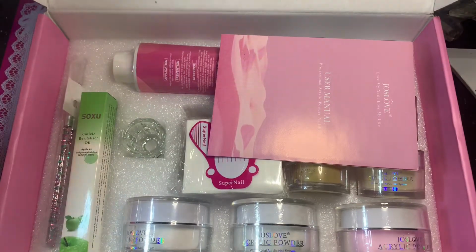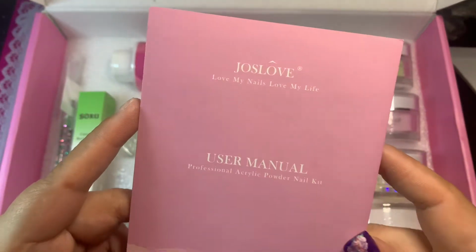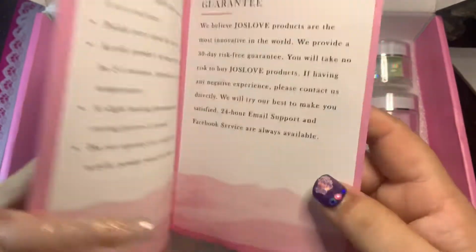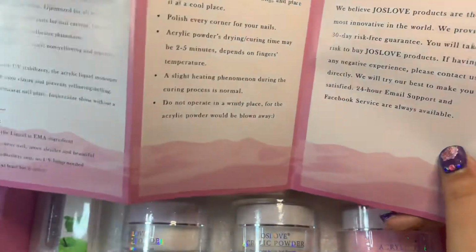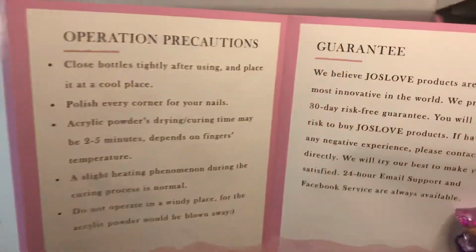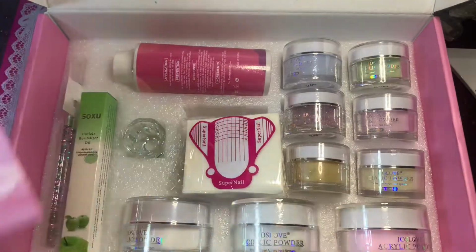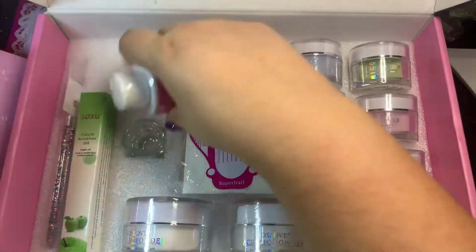But that's okay, besties. I had to put it outside because my husband was already going to start complaining. So here I am opening the little booklet, the little pamphlet that comes with it, and all the directions and guarantees and how to use it. And I think this kit was really, really amazing. I love it. It comes with a lot of stuff. I love it so much.